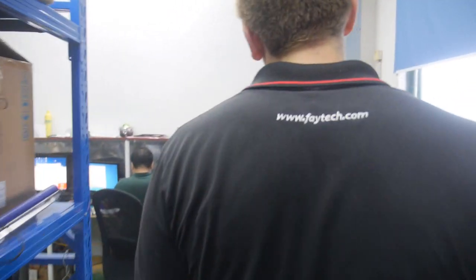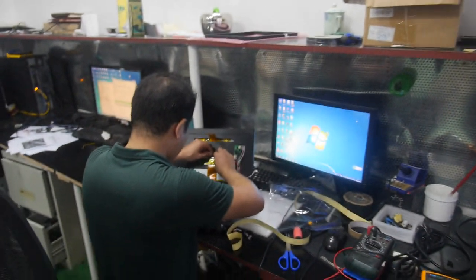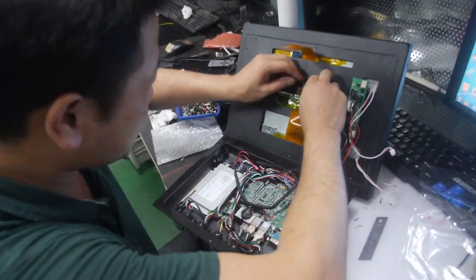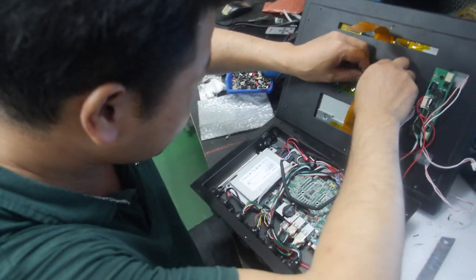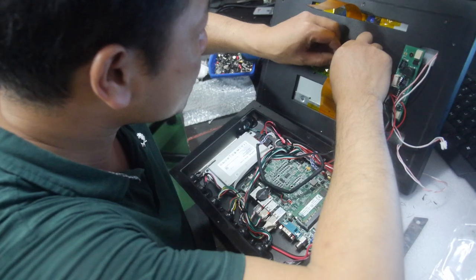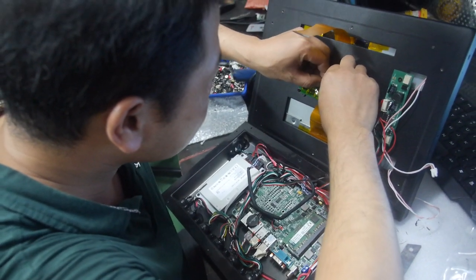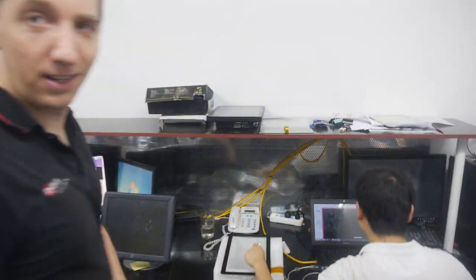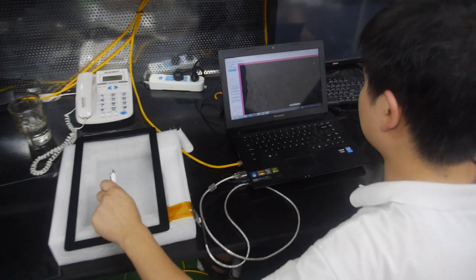We have then here, let's say, everywhere a project table where we prepare samples for the production, or we make special products for customers. Here you see him working on our new phase 00 board and the IP65 product, which we also had on the sample show. Our biggest change from last year is Leo.